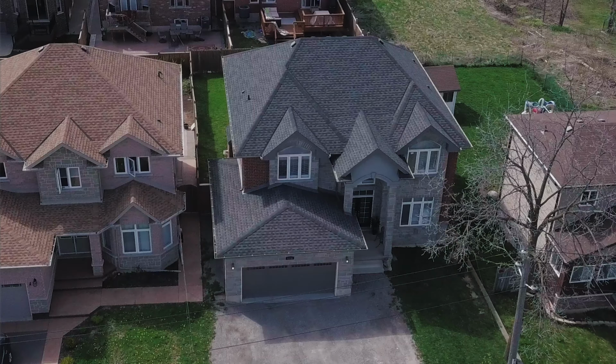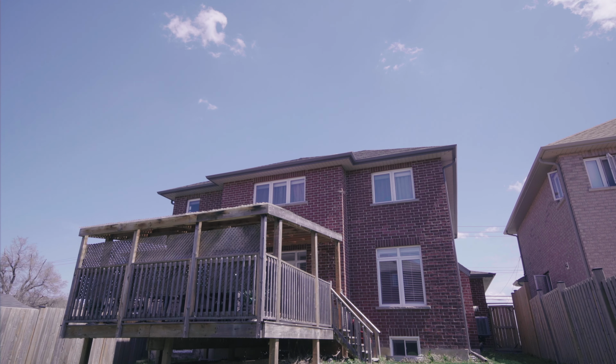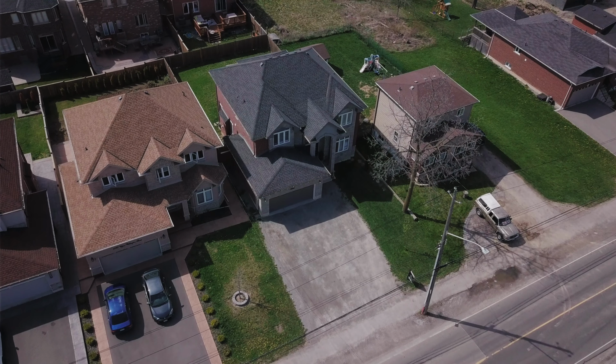Today, I present to you a home that has been owned by a loving family, a home that is looking for its next owners. This luxury home features over 2,800 square feet of living space, 1,200 square feet of finished basement, and all that you're looking for in a home. 6-car driveway, stone and brick exterior finishes, 5 bedrooms, 5 bathrooms, hardwood floors, ceramic tiles, and much, much more.